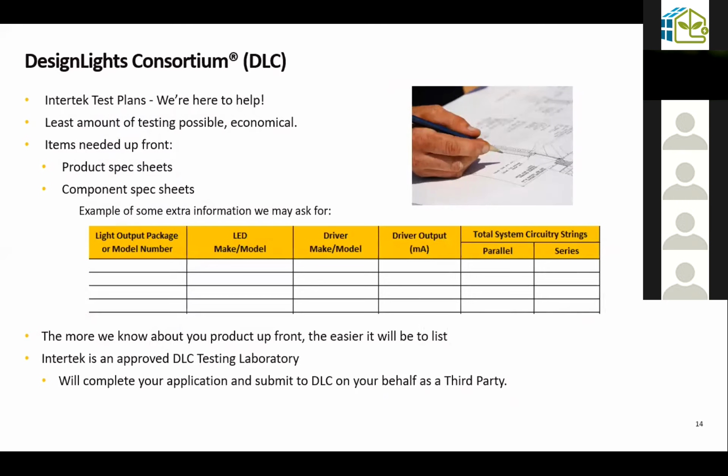Some other information we might ask for, depending on how large your product family is, are the LED make and models and driver for each lumen package. I guess you would say lumen package, but any light package, in this case, or photon flux package. And maybe the driver output current and the strings on those boards. We want to use this for more engineering judgment, less testing and more scaling if you can, depending on how modular your systems are together.